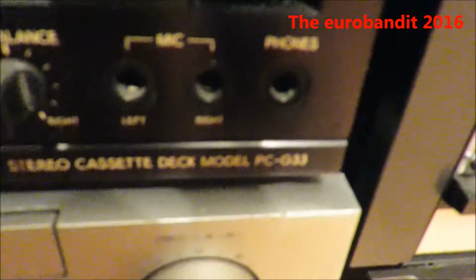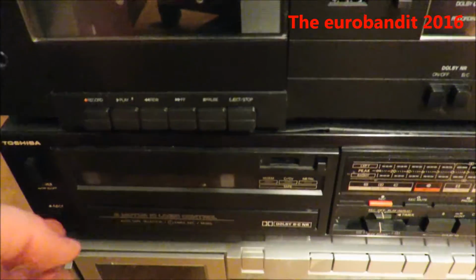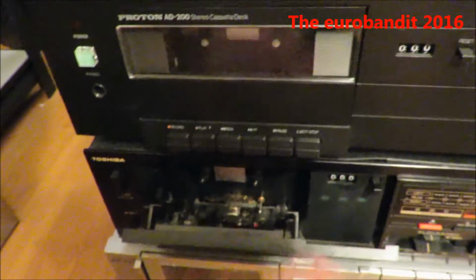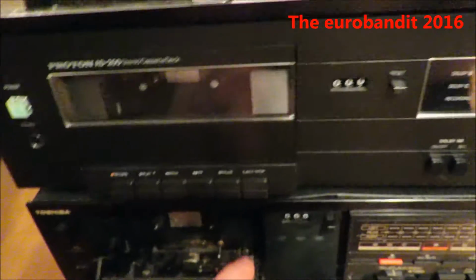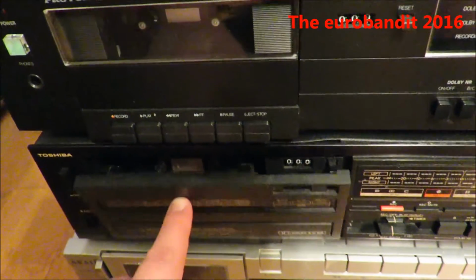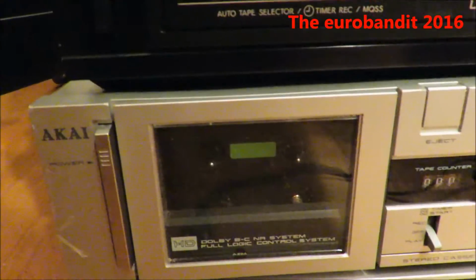It's more IC logic control, model PC G33, as you can see. Looks very interesting. Here's an eject button, and this tray is very big. Quite unnecessary for a tray to be this big, but it seems to be nice and service friendly, even though it's a cheap, plasticky and basic cassette deck, but if it works, it's not a problem.